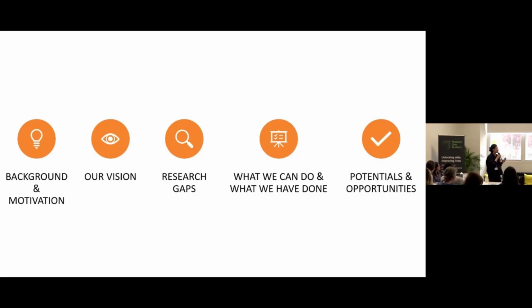So the outline of today: I will firstly introduce the background and motivation of home healthcare in the UK, followed by our overarching vision, so what we want to achieve, what is our desired impact. And later, based on my own research interest and expertise, I will mainly focus on the research gaps based on computer vision and also the Internet of Things. And the most important part, we will introduce what we can do and what we have done so far, several of our ongoing projects. And finally, based on the recently published EPSRC health technology strategy, we will talk about the potentials and opportunities we have.